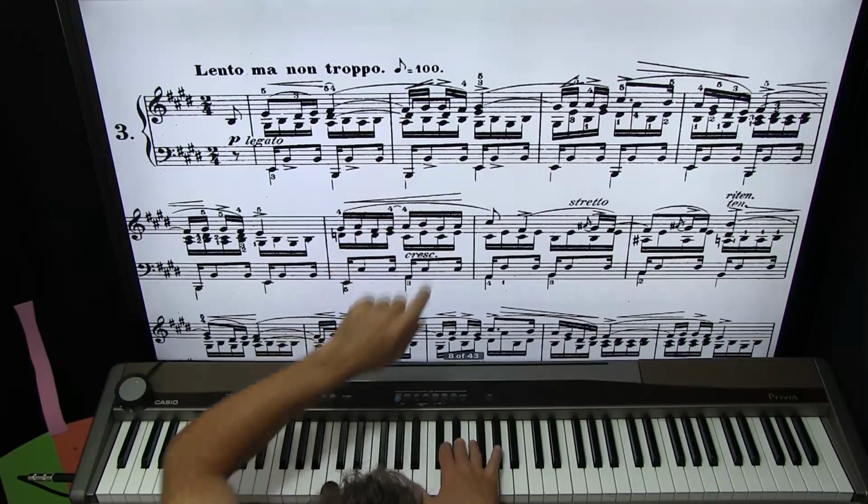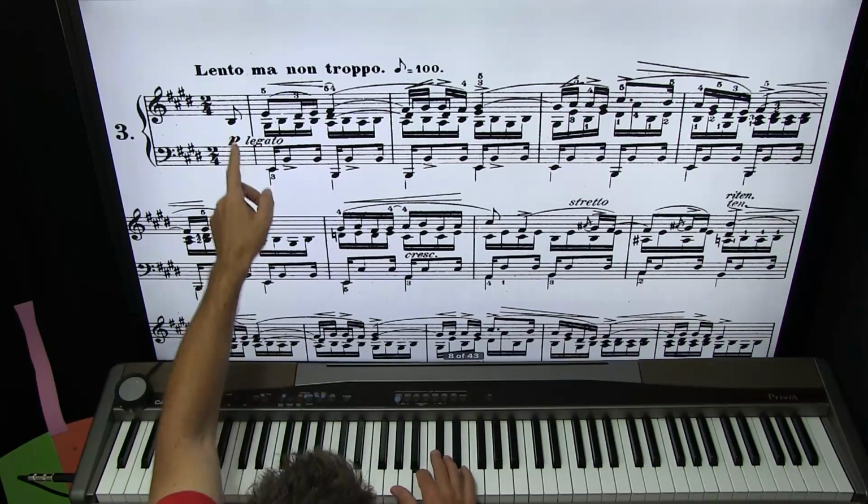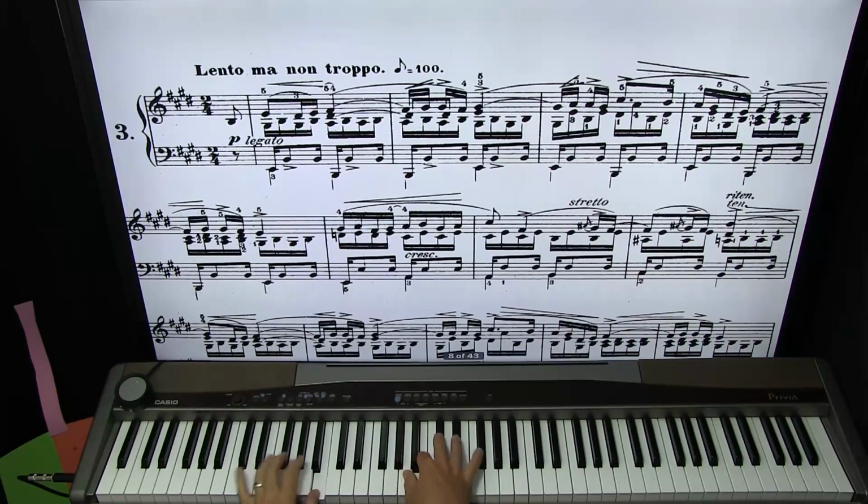So starting here, 1. I'm always singing the melody, so I don't forget to bring it out and play the other notes softer. Hands together. 1, 2, 3, 4. 1, 2, 3, 4. Now we tie that together, okay? So ready, go. 3, 4. 1, 2. Now. Sing that melody, even if you don't think you have a great voice. Sing.